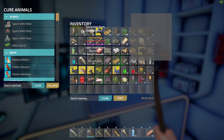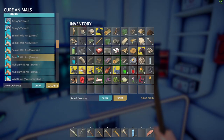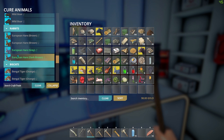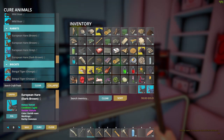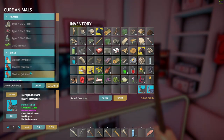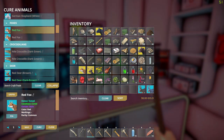We have got, let's tame these two rabbits, because that'll be our first breeding pair. Here we go, European hare. Looks like there's other types. We'll go ahead and cure that one, and we'll cure that one. There we go. And what about the fox? We'll go ahead and cure the fox, too. Fox, fox, fox. There they are. Red fox. Cure. And we've got two Holsteins.